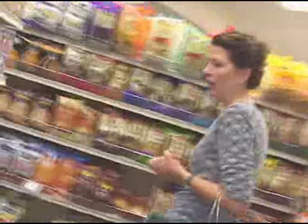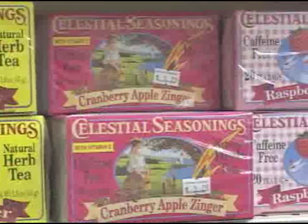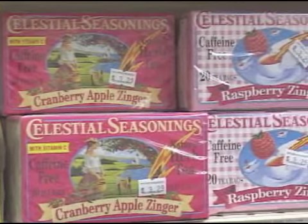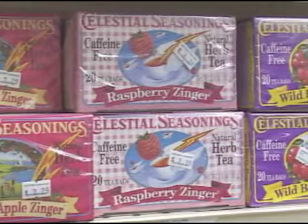There's so many wonderful flavors and varieties of teas, and this helps me curb the urge to eat at night a lot of times. Just gives me something warm and sweet to drink after dinner, and I don't eat.